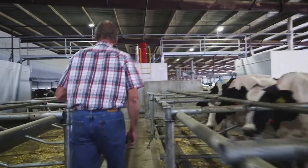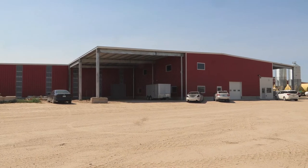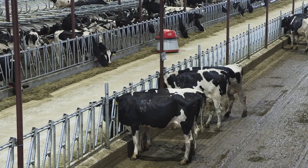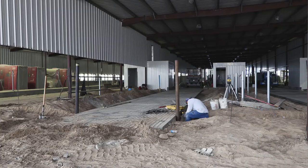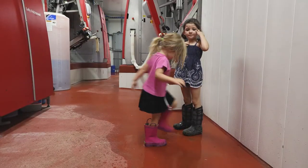And the dairy that we're sitting in right here came up for sale in 2011, and my two sons and two daughters invested in it and purchased it, and we're almost finished. We're still building on this new cross vent facility that we're sitting in right now. It's called a box barn because it's just a big square barn. Everything's fully automated.